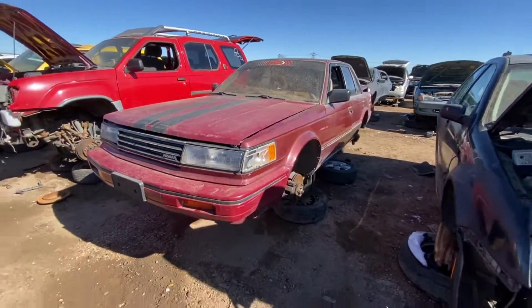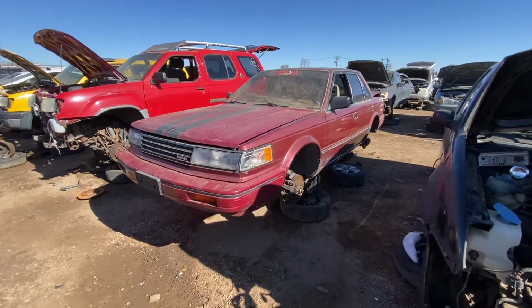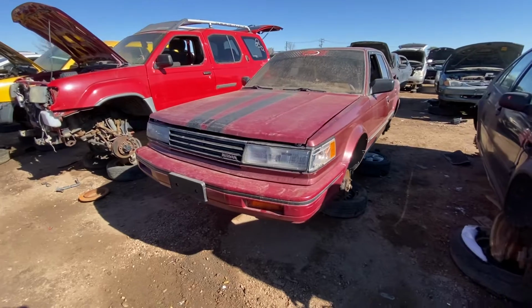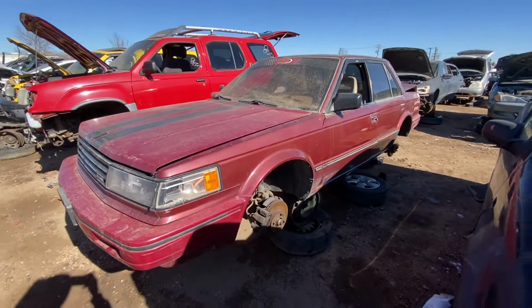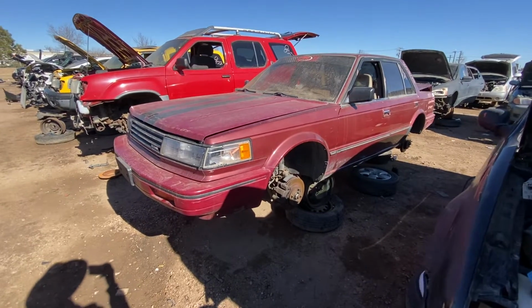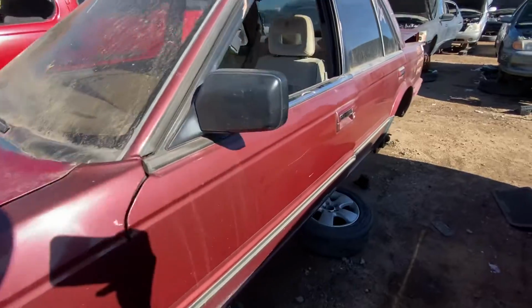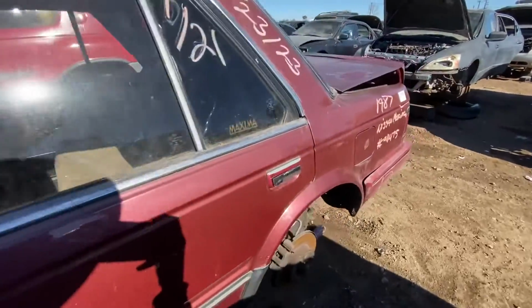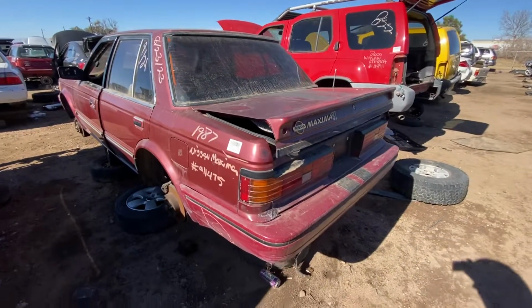But yeah, these are cool. You do not see these on the street much anymore. You don't see Cressidas either, for that matter. So whenever I run across one of these, it's always fun to document it. And this one's kind of an interesting, darker red, sort of a brick red color, which was pretty popular back in the 80s. Now it's more of a cherry red that seems to be in vogue.